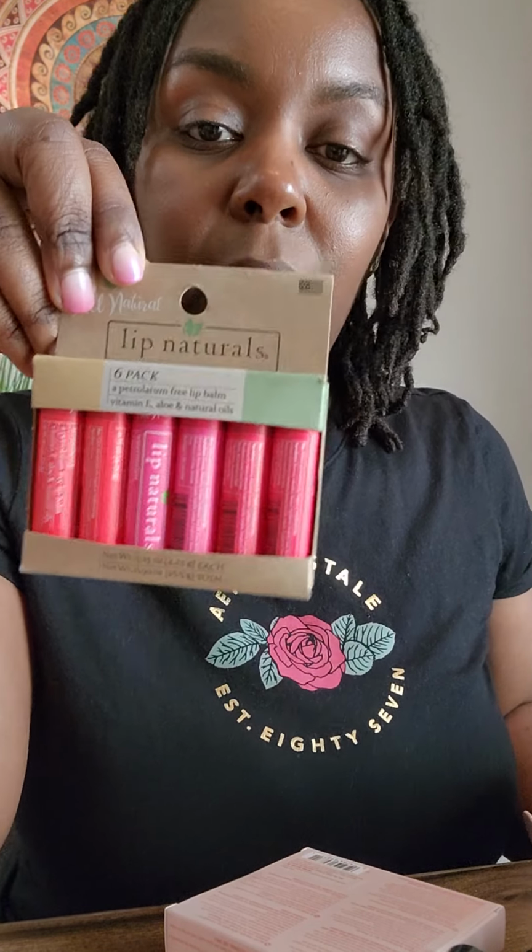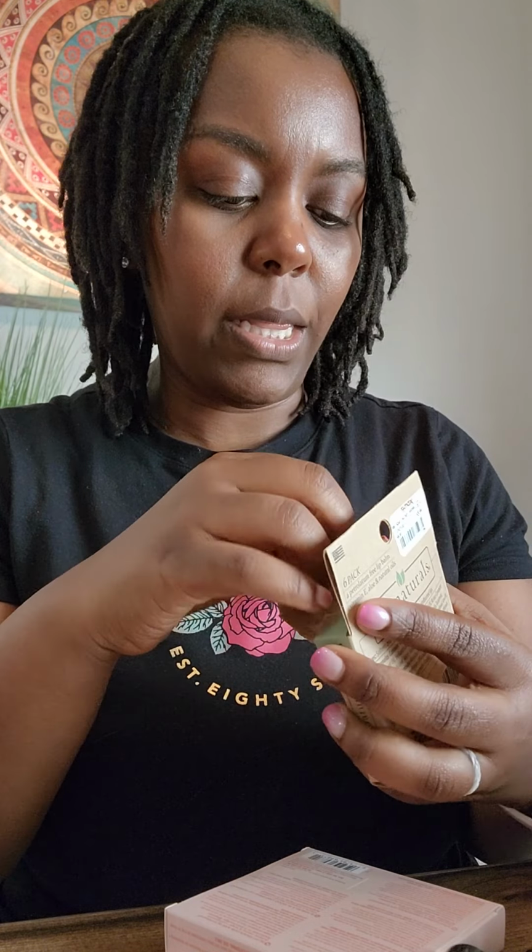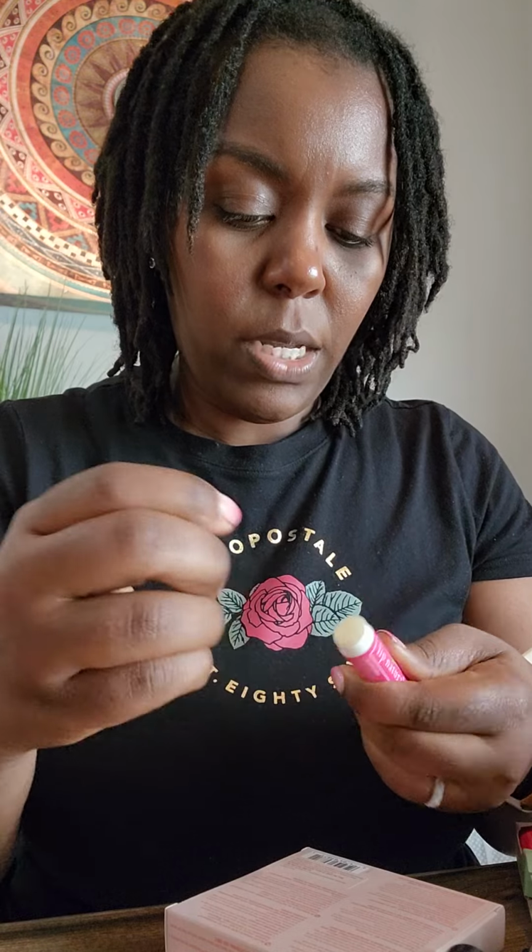And of course, some puffs. I love a good puff, especially the big ones. I really love those. And I bought some lip balm. Gotta have good lip balm. And I like these lip naturals. It's so good. It's just so good. Yes. I like smelling it. Oh, yeah. It's so good.